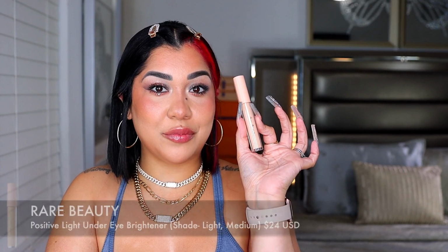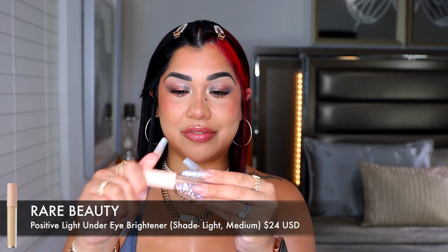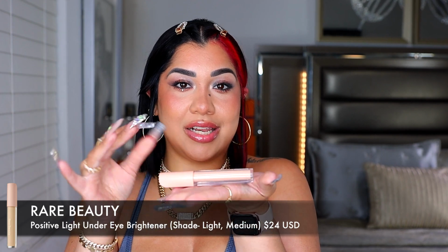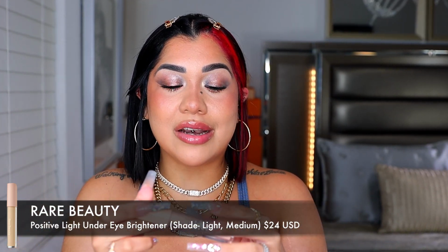Under eye brightening from Rare Beauty is the shit. I got mine in light medium. I love the packaging. You can just lay it flat and it's not going to roll. Those are just super cool little things that matter. And I'm obsessed with the cooling applicator. It reminds me a lot of the Dominique Cosmetics concealer. It's got the same applicator. And it does the job really good actually.